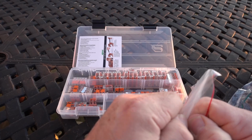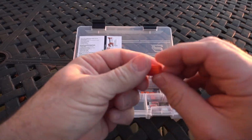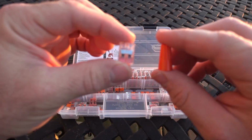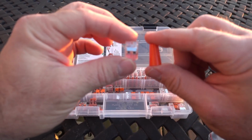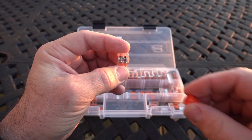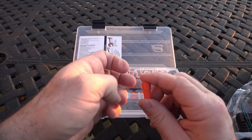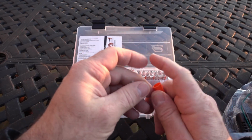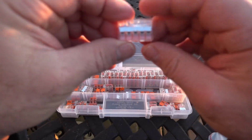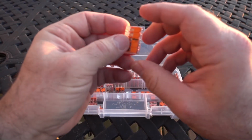Let me show you the size comparison here. So that's your typical wire nut for a small gauge wire, and that's the Wago. I'm not exactly sure how you pronounce it. So the size is a little bit smaller than this. But let's say you have an electrical box and you've got 4, or let's say 6 wires that you need to bundle together into a wire nut. That's when the larger sizes come into play. So there you go. This one can handle 5 wires all going in there, terminating.